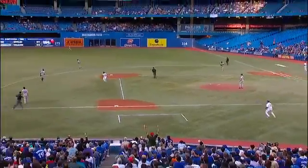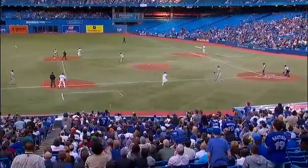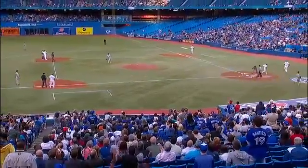There he is judging it. You can see he gets down the line, and he's going to send Melky. Now he comes up to third base to give him a little voice command also.